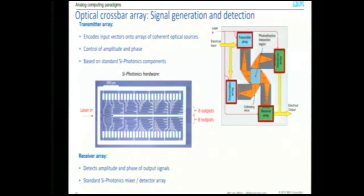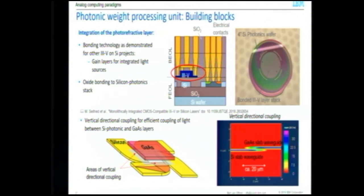The transmission array, in this case for 1 to 8, uses just standard silicon photonics, in this case thermo-optic devices, in order to do the splitting. And then the integration of gallium arsenide on silicon, where we bond the gallium arsenide to silicon using oxide bonding, and then we couple the light using a kind of vertical directional coupler to go from the silicon to the gallium arsenide.